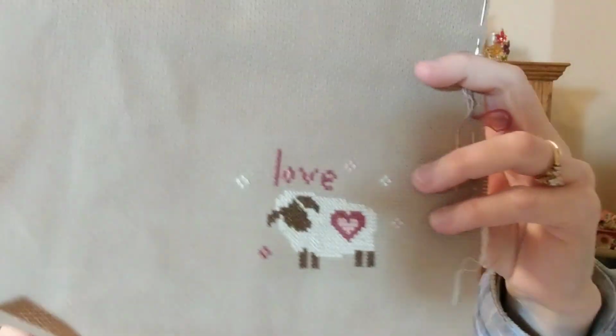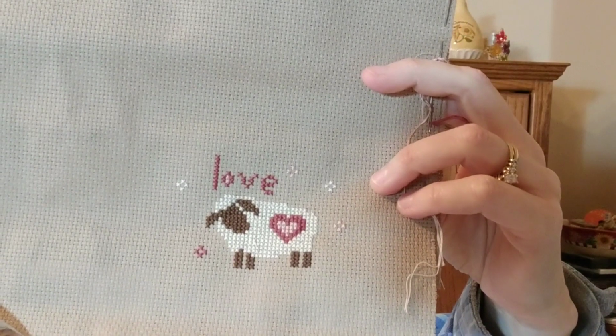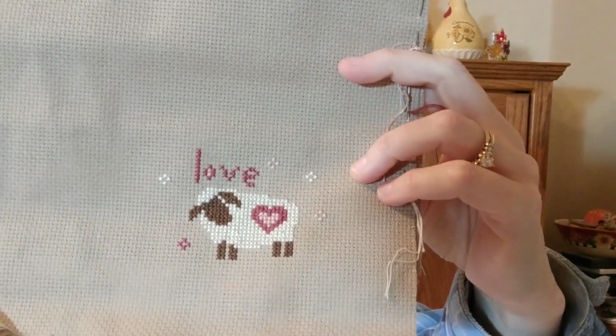It says love. Isn't that nice? And a little sheep. So, as most of you know, I have sheep at home, and it didn't take very long at all to finish. So, if you haven't thought about purchasing some of the special ornament issues by Just Cross Stitch, I would recommend, if nothing else, those. And I think sometimes you can come across back issues, so you may want to check that out yourself.